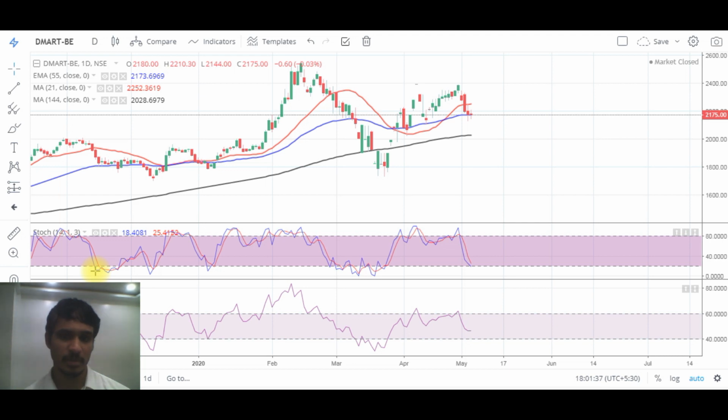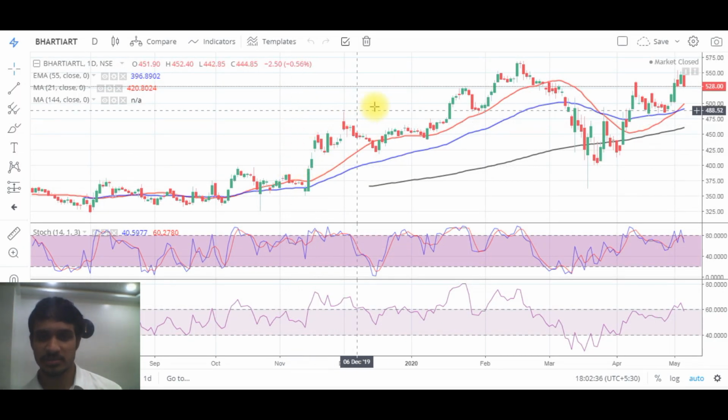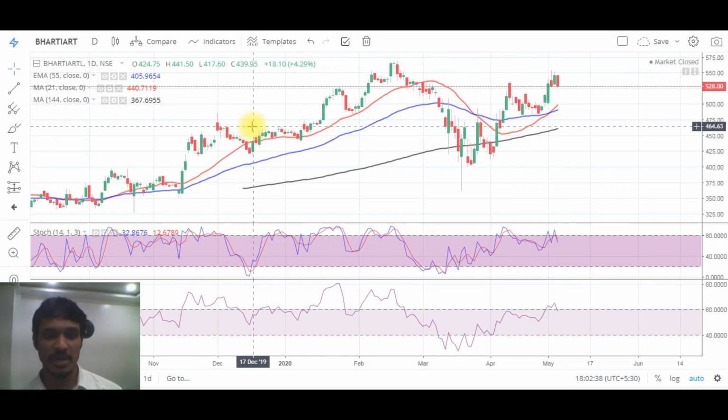You should wait for a couple or 3 or more sessions for the chart to show some bullish reversals. We can confirm the entry by the formation of a bullish engulfing pattern or a tweezer bottom or a hammer with a sustainable body. And the third stock which we are studying today is Bharti Airtel.